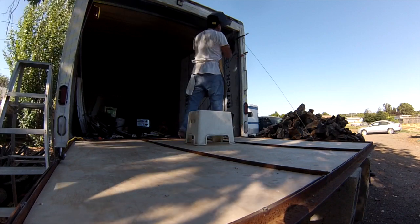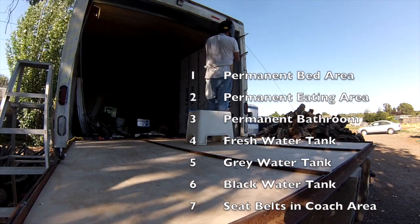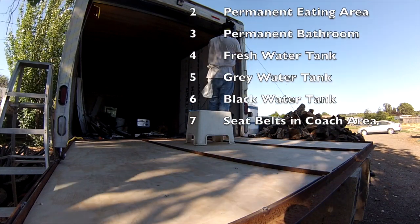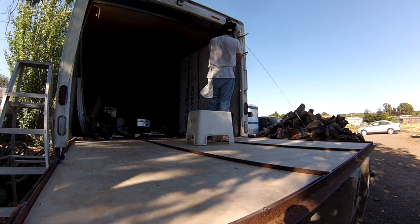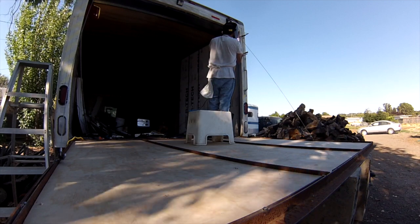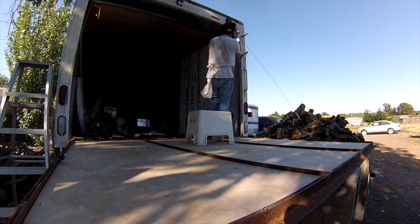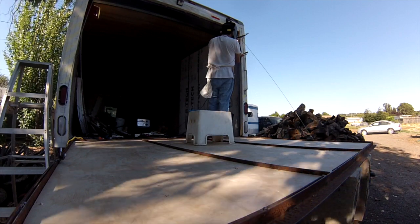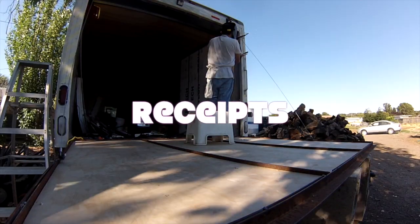So once you install your permanent bed and your eating area and your restroom and all your tanks, and you're at the DMV requesting an inspection for a re-rating of your vehicle, to get a new registration, the other things that they may ask you, which most of the time they will, is they're going to request receipts for all of the stuff that you put in there.